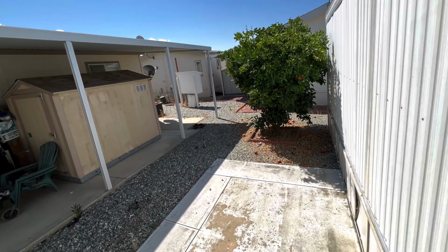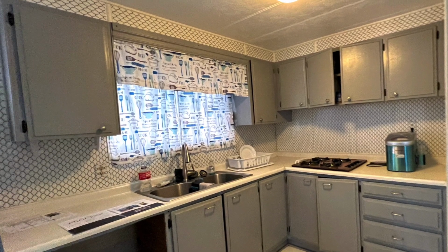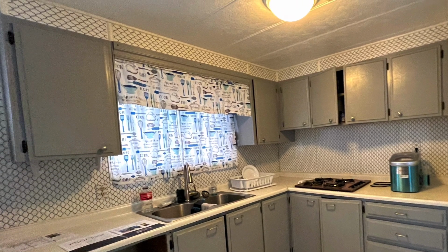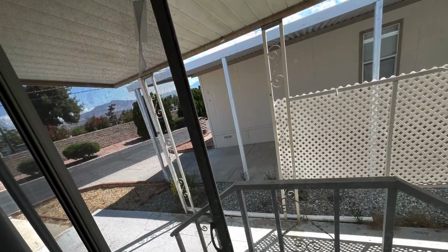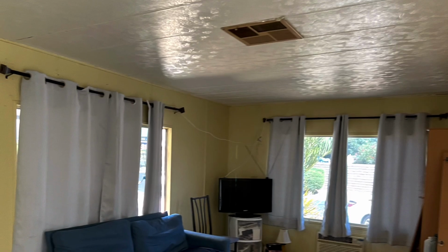But what about investment potential? Hemet's growing population and ongoing development projects make it a promising spot for investment properties. Rental demand is moderate, with plenty of interest from families and retirees. So, if you're looking to invest, Hemet could offer some great opportunities.